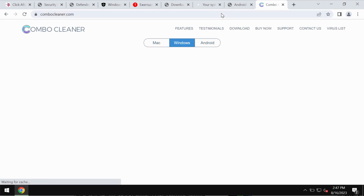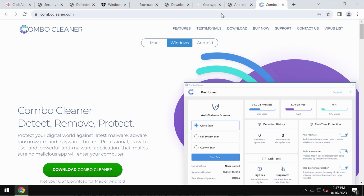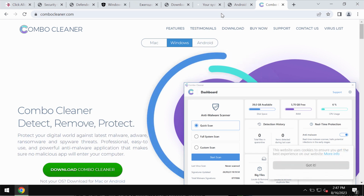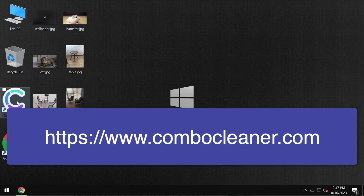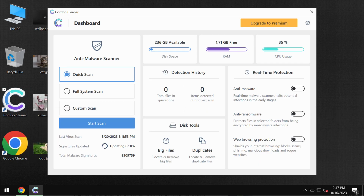Also, I would recommend you to research the computer with Combo Cleaner antivirus by directly going to the page combocleaner.com. So download the software, install the application, and then start researching the system. Combo Cleaner will help you to effectively detect and eliminate other threats.